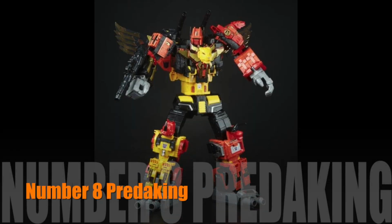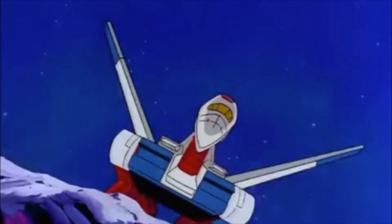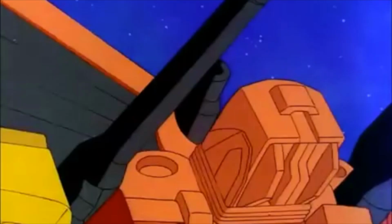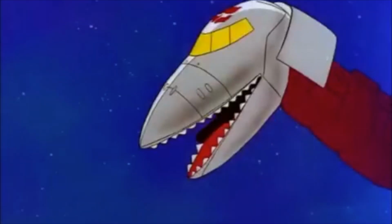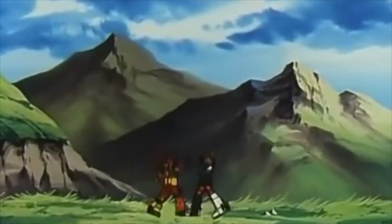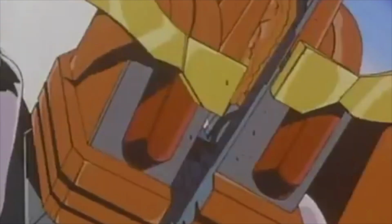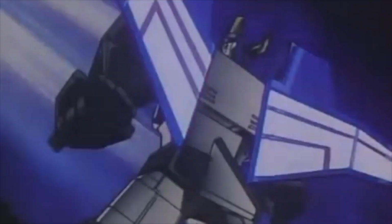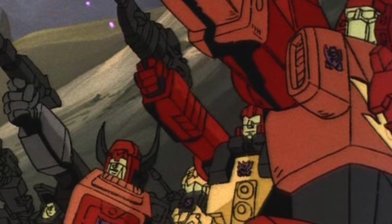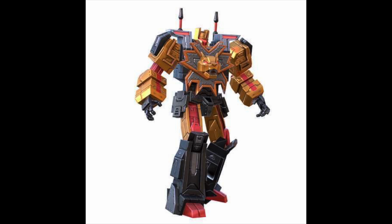Number 8. Predaking. Predaking was introduced in Episode 5 of Season 3 in the Transformers original 80s cartoon. He is a combination of the 5 G1 Predacons that were built by the Quintessons and were in the series until it ended. After the series ended, Predaking returned in the Headmasters and was defeated by Raiden several times. Eventually, in the series Transformers Zone, he died being vertically bisected. He is composed of the 5 Predacons: Dive Bomb, Headstrong, Rampage, Tantrum, and the team leader, Razorclaw.